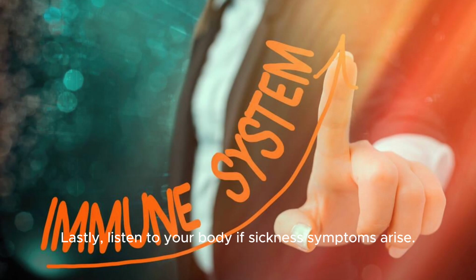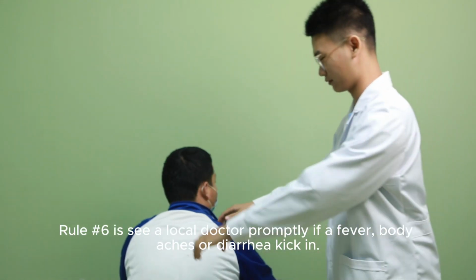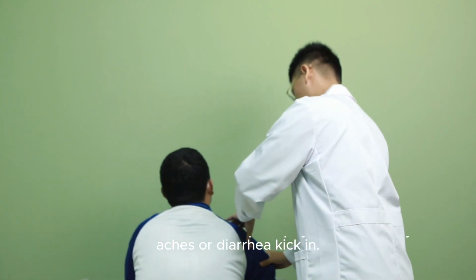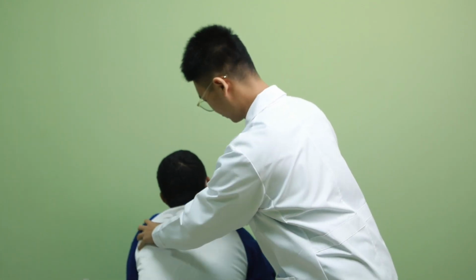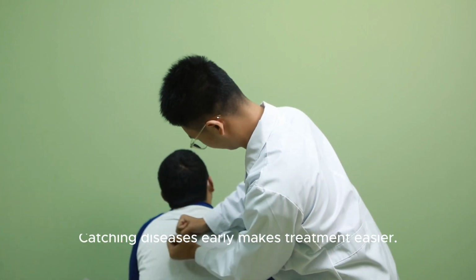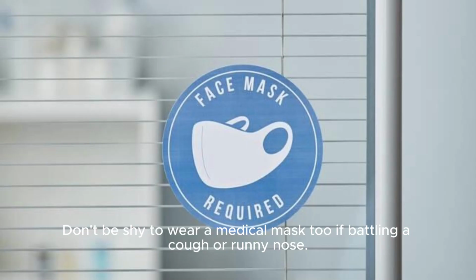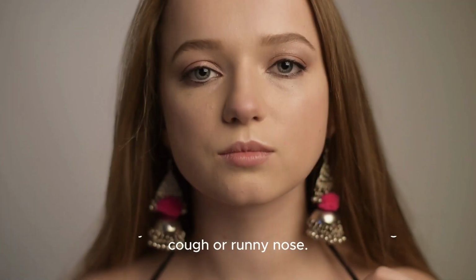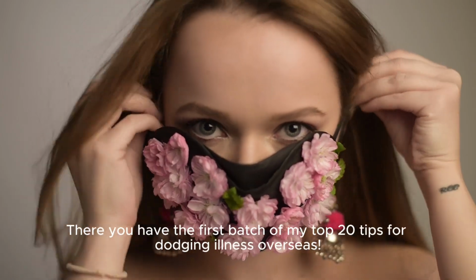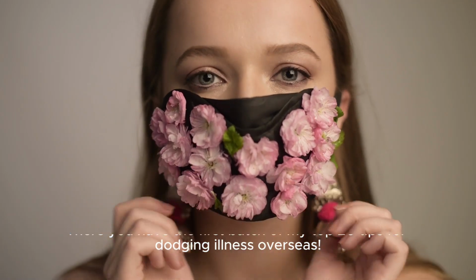Lastly, listen to your body if sickness symptoms arise. Rule number 6 is see a local doctor promptly if a fever, body aches, or diarrhea kick in. Catching diseases early makes treatment easier. Don't be shy to wear a medical mask if battling a cough or runny nose. It keeps germs contained. There you have the first batch of my top 20 tips for dodging illness overseas.